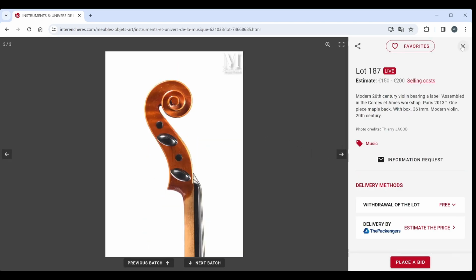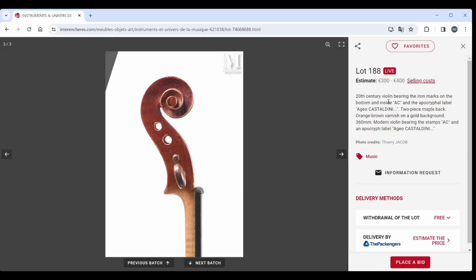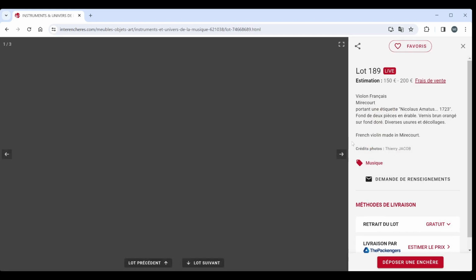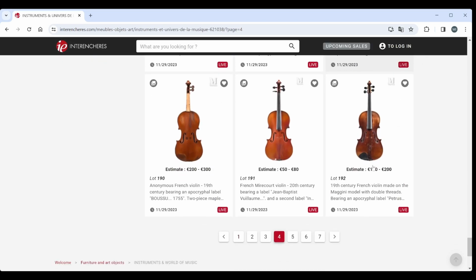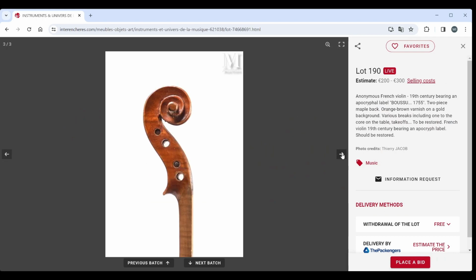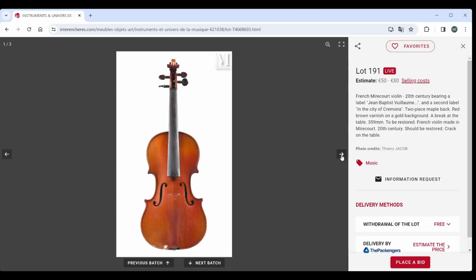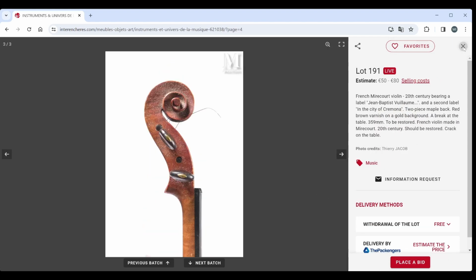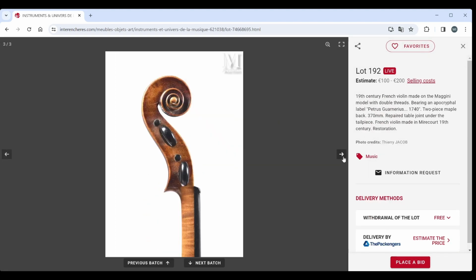More modern 20th century stuff there. 20th century violin. Okay, that's pretty weird. Giant AC on it. French miracle violin. 1500, so 150 to 200. Anonymous French violin, 19th century. Nothing too exciting there. French violin, 20th century. Okay. 19th century French violin.